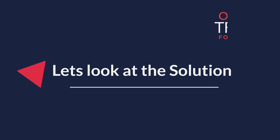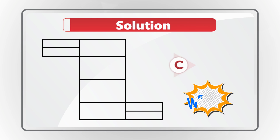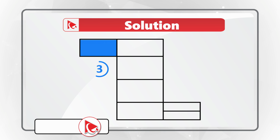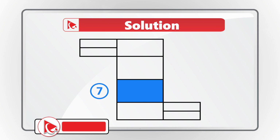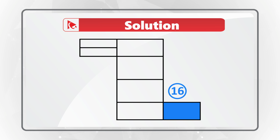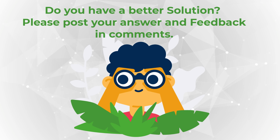Are you ready? Let's move forward and I'll share with you my version of the solution. And obviously, if you see a different answer, please make sure to post in comments. Believe it or not, I counted 18 rectangles here in this shape. Let me show them all to you. 1, 2, 3, 4, 5, 6, 7, 8, 9, 10, 11, 12, 13, 14, 15, 16, 17, and 18. Do you see a different number? Please make sure to post in comments.